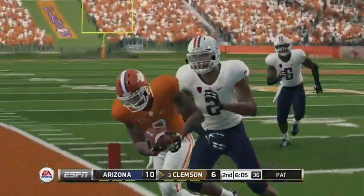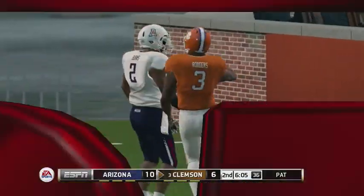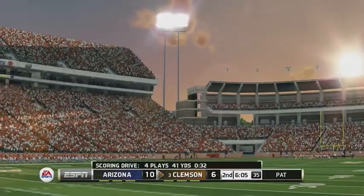You said it, Brad, and a good time to call it. I tip my hat to the offensive coordinator. The coverage just couldn't keep up with him there.